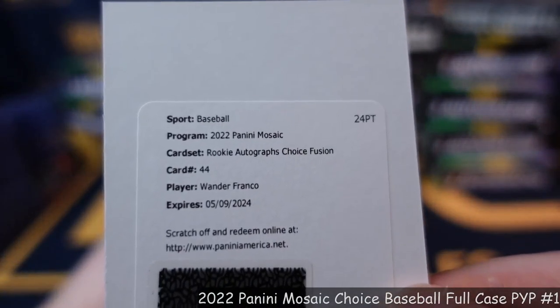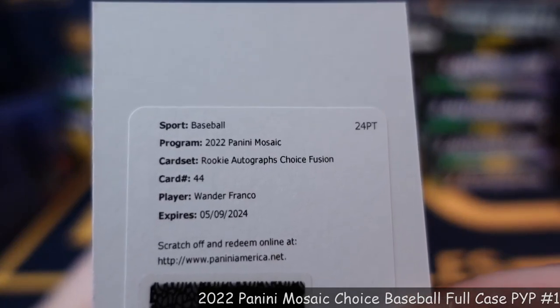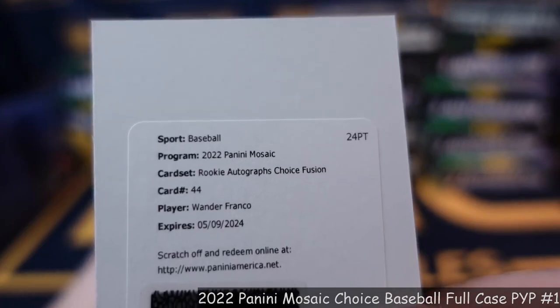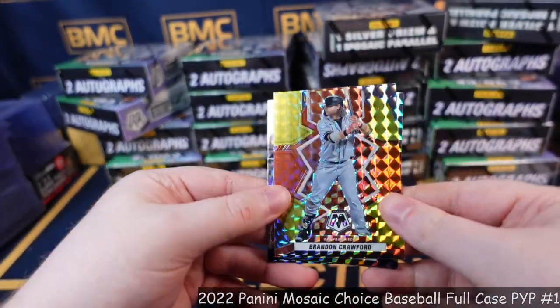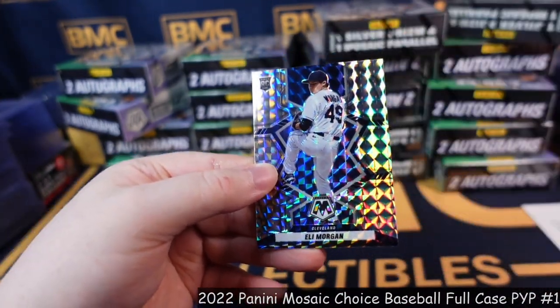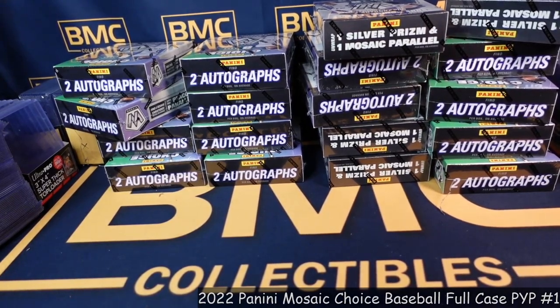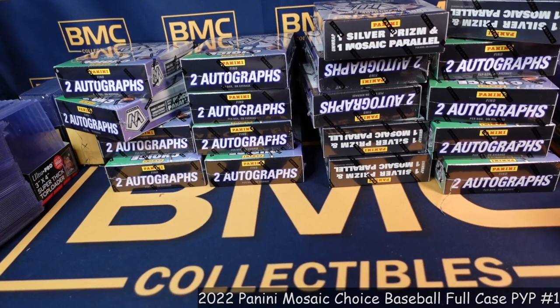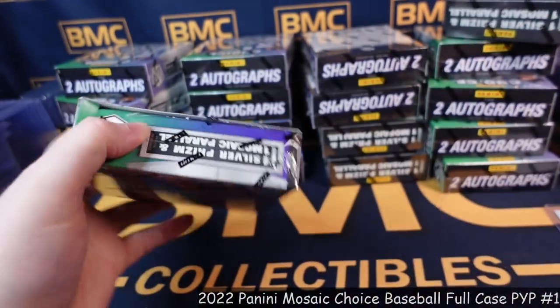Boom. Diddy. Rookie Choice Fusion Auto. Wander Franco. That'll play. Brandon Crawford, Eli Morgan, now Bruhan, and Eli Morgan. So that is a pretty solid way to start it. Got Wander Franco spot squared away. Now let's look for Pena and some Julio. See what we can do there.